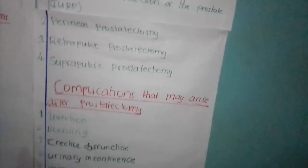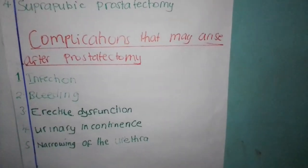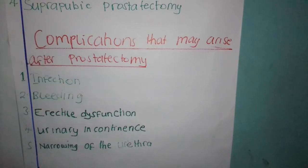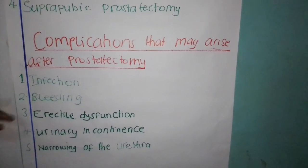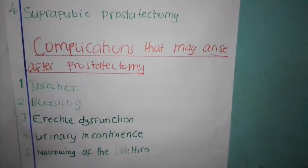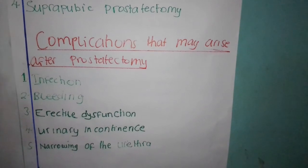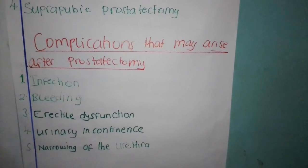What can be the complications that may arise after prostatectomy? Number one, there could be infection. Number two, there could be bleeding. Number three, erectile dysfunction. Number four, urinary incontinence. Number five, narrowing of the urethra.